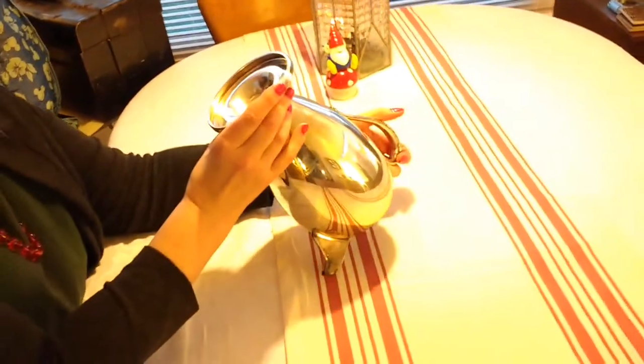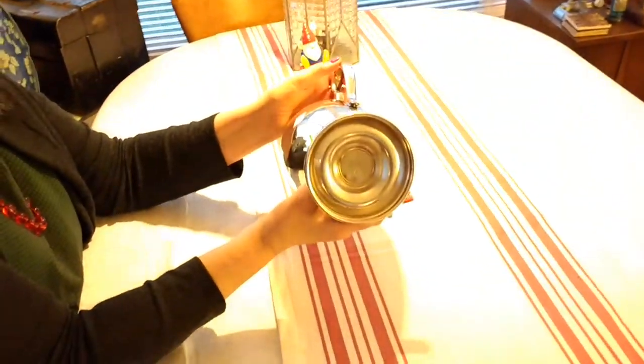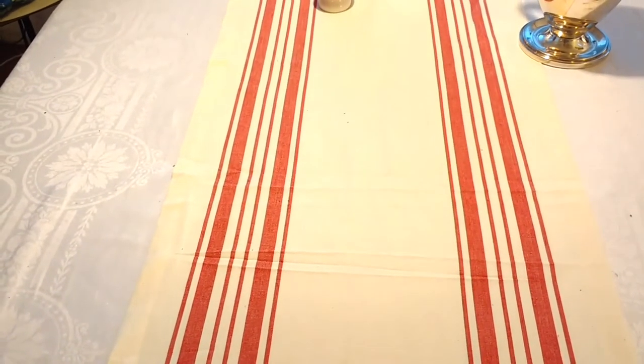Oh, gosh. Gotham silver over copper. It says silver plate. And I don't want to blind you. It was $1.50. So I thought it was very pretty. So that's it. $1.50.